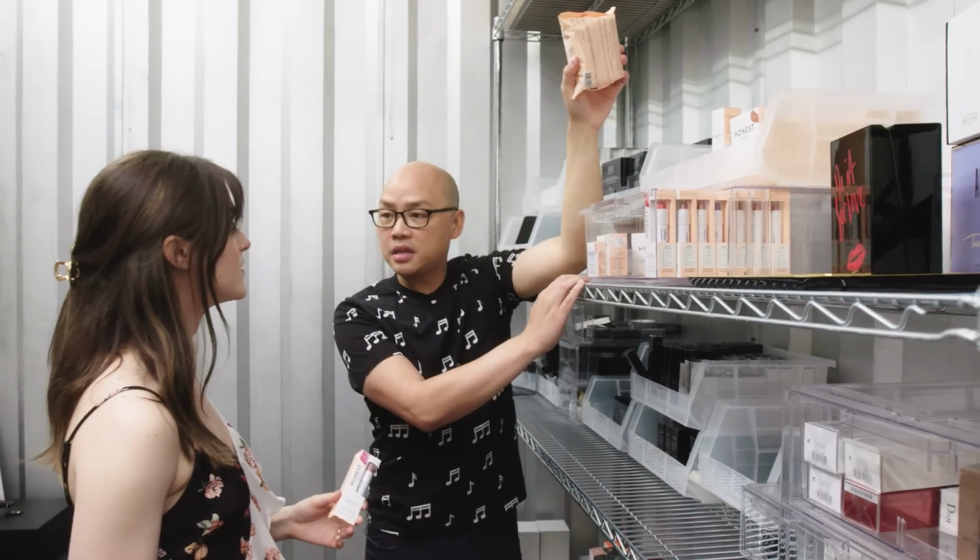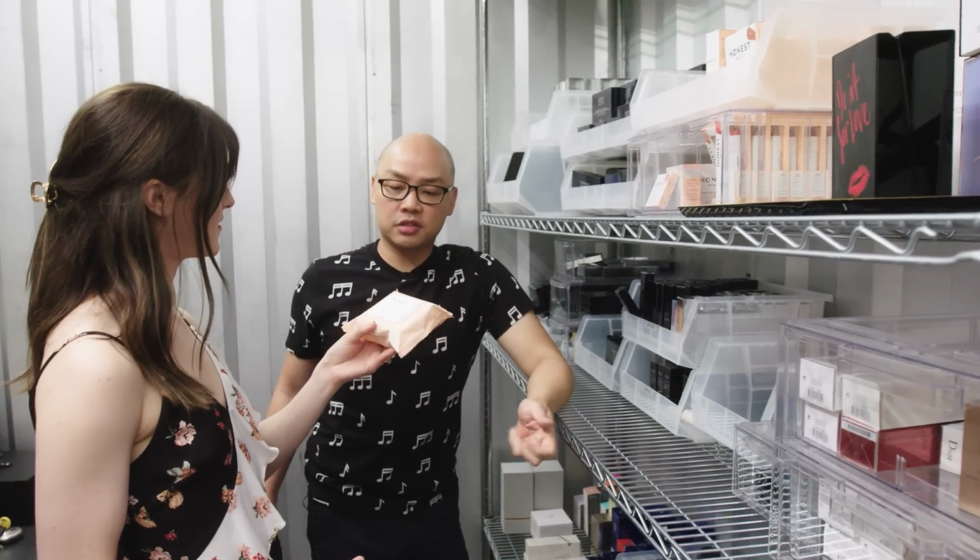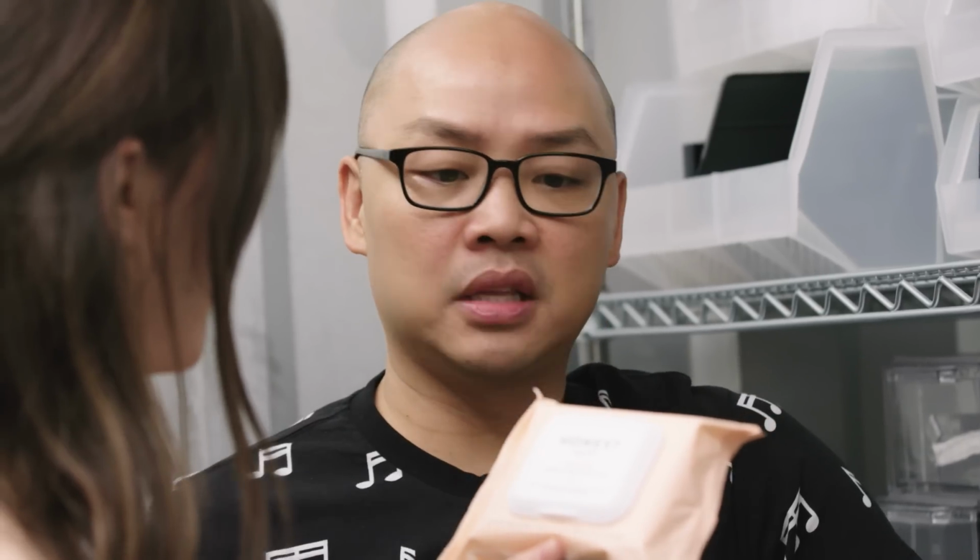Do you have her wipes yet? No. Oh my God, you need her wipes. Why? What makes them so good? There's calendula, there's essential oils in there, no parabens, very clean.